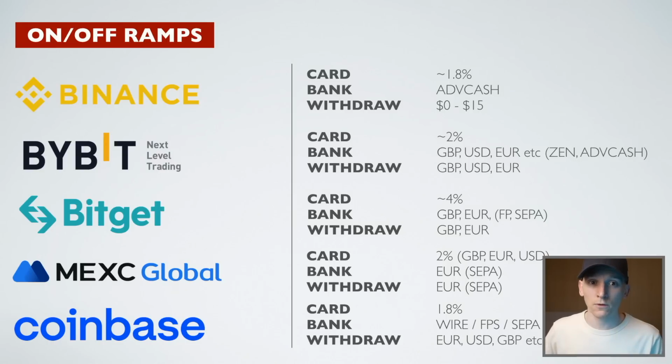What a lot of people will do is use the best fiat currency option for them. And then from there, you can just switch it into crypto, withdraw the crypto from the platform to another exchange, and then take advantage of cheaper trading fees on a different exchange. And so you can, of course, have more than one exchange account open at any one time.